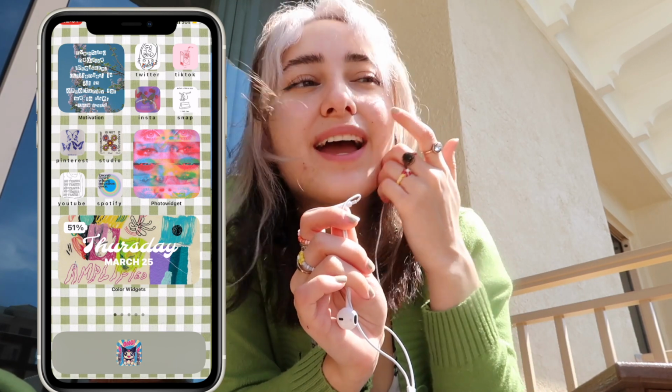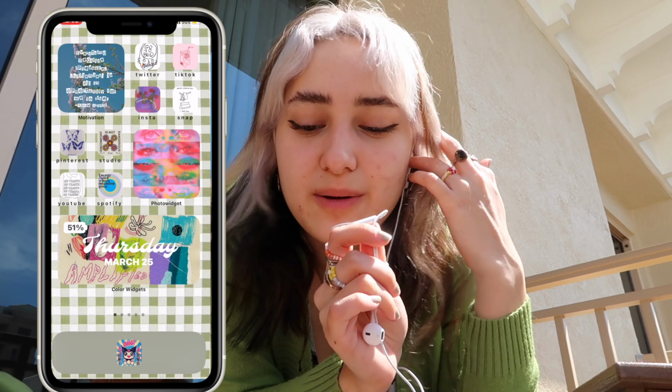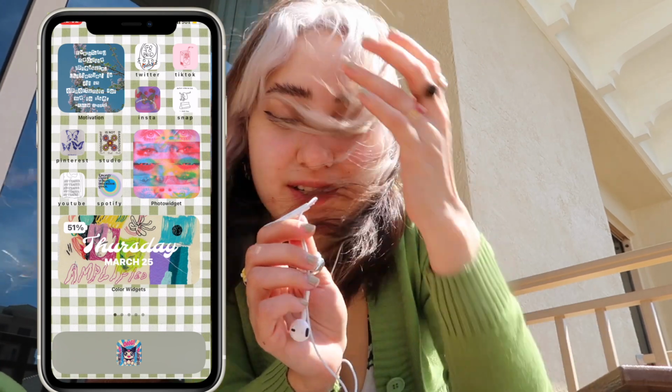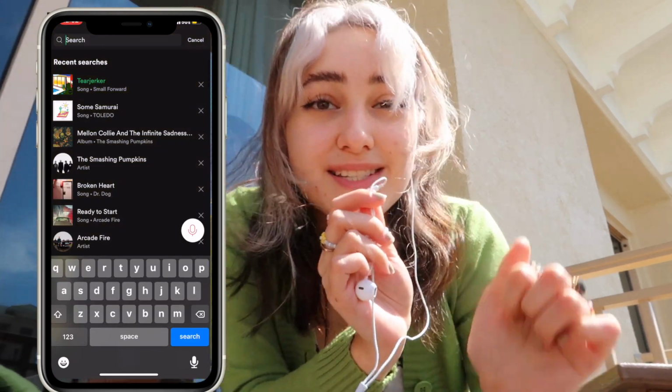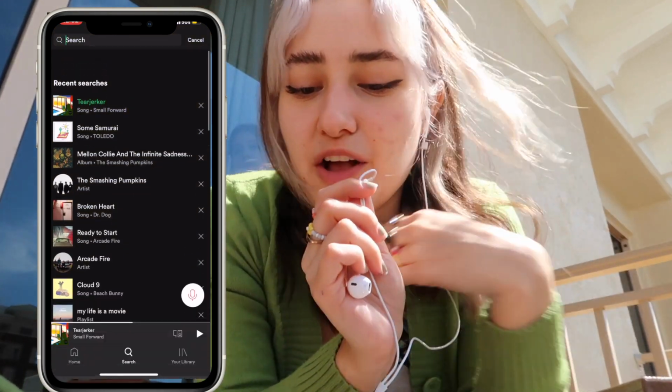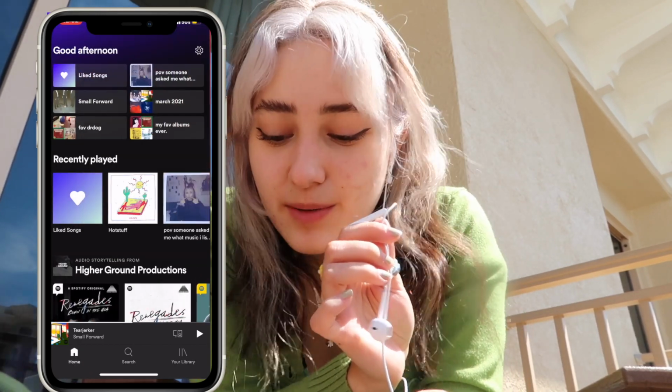Then I have Spotify. I wish it was still a social media because they got rid of the messaging option, but it is my favorite app, obviously. I was last listening to the song "Tearjerker" by Small Forward. Listen to them. They're very, very good. They have an album, self-titled. It is a great album for the beach in summertime.